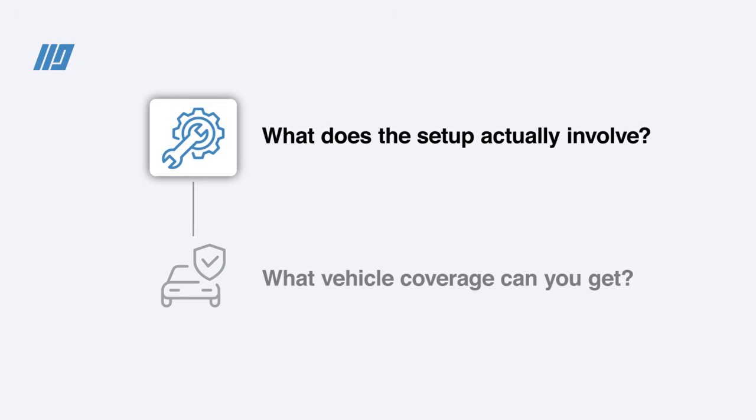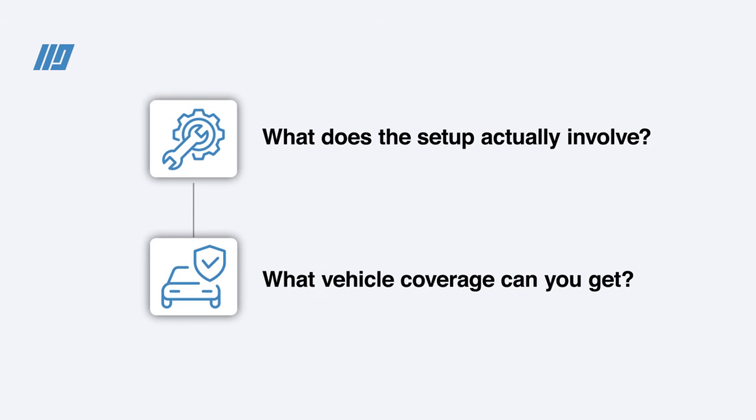So from here, there are two big things we need to look at. What does the setup actually involve, and what vehicle coverage can you realistically get from this tool? There are a lot of pass-through tools on the market, and they'll all claim to be compatible with the Porsche dealer diagnostic software. However, this doesn't mean that they will all give you the same access and the same reliable performance. So if you choose the wrong interface, that could lead to unreliable performance, missing functionality, and worst case scenario, not even diagnosing the vehicle at all by pulling the vehicle VIN number.